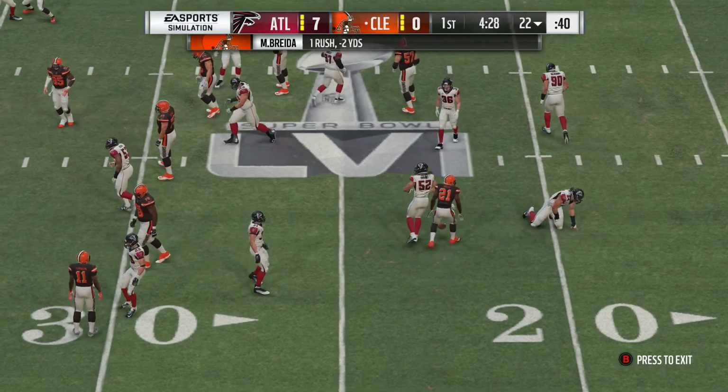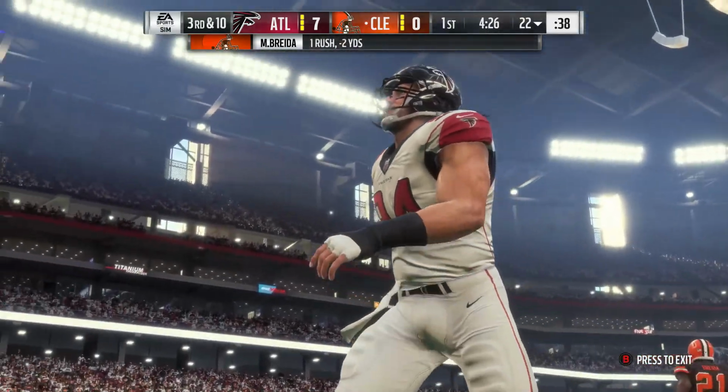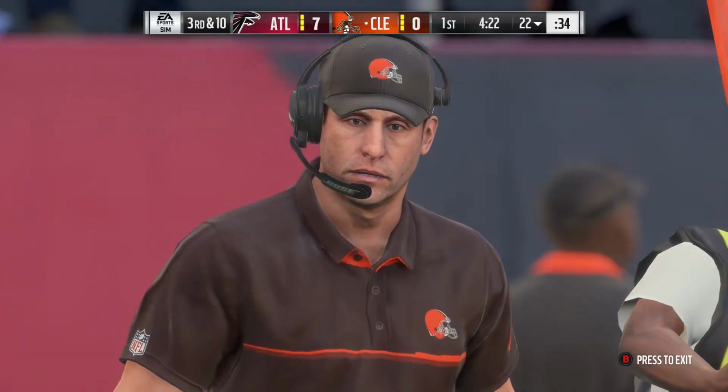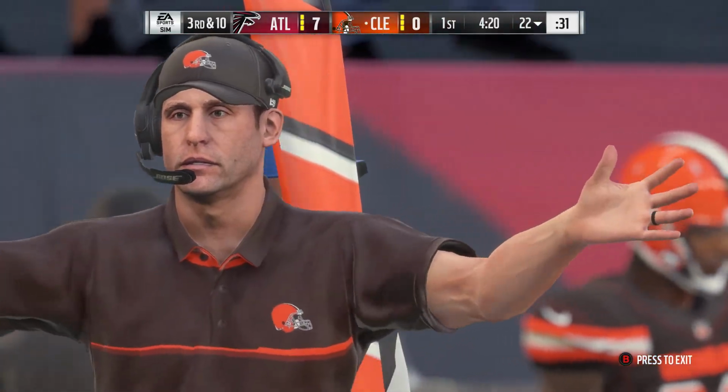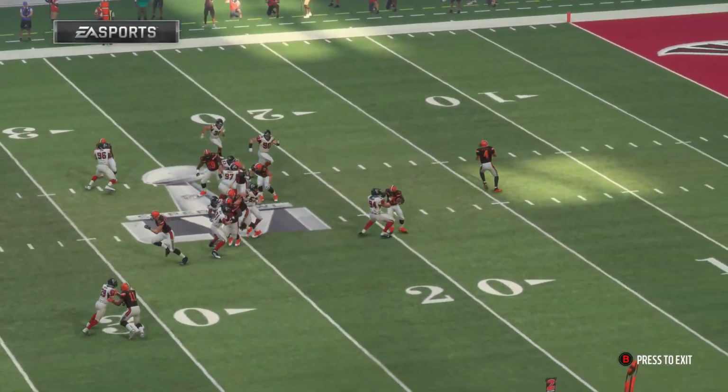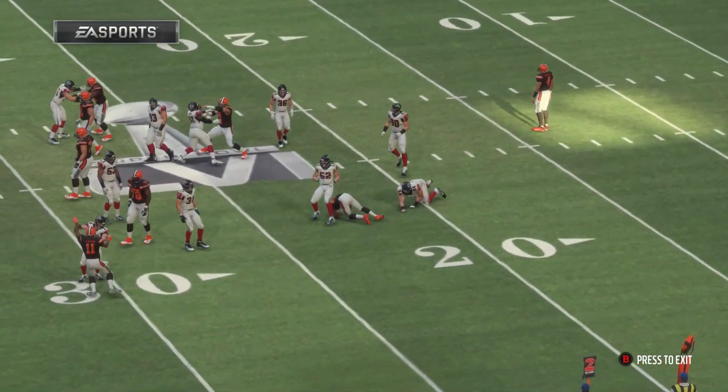And this one goes nowhere. Losing yardage back at the 22. It's a loss of 2, now third down. Now that play was doomed right from the start. They just about ran into every defender on that one, didn't he? It felt like everyone got a piece of that tackle.